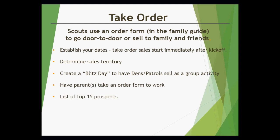Another thing for take order, and we'll show you this form here in just a couple minutes, is we've come up with a list of top 15 prospects. The average scouts last year sold between 8 and 14 items of popcorn and sold about $250 to $350 worth of popcorn. So we came up with this list to help you figure out who could be those 8 to 14 people that may purchase popcorn from the scout to support his year in scouting. And we've got a list here, and we'll share that with you in just a moment.